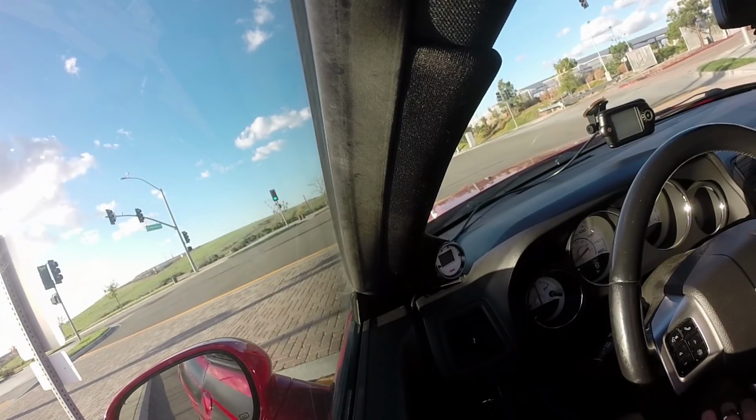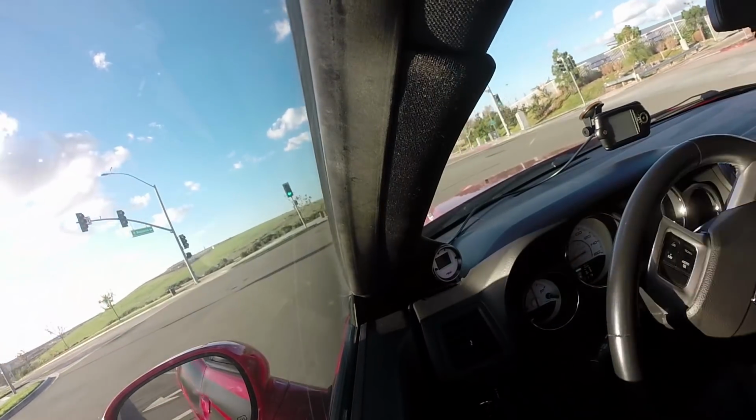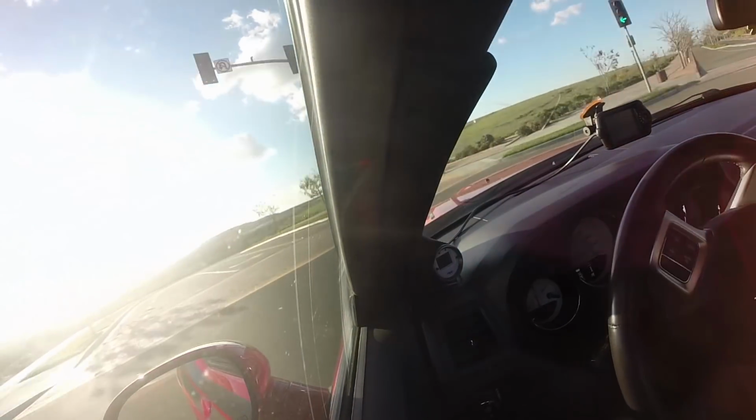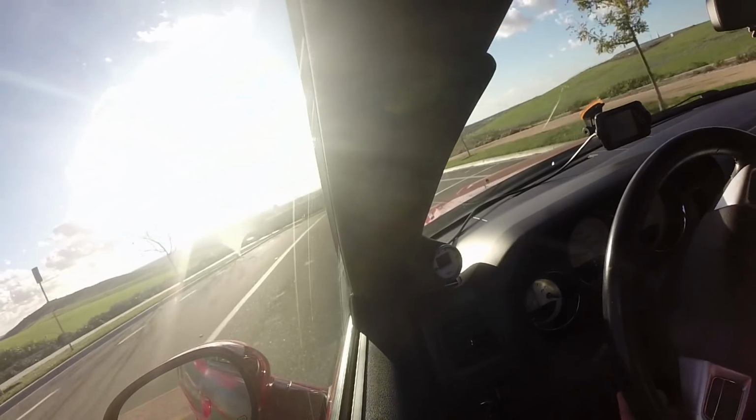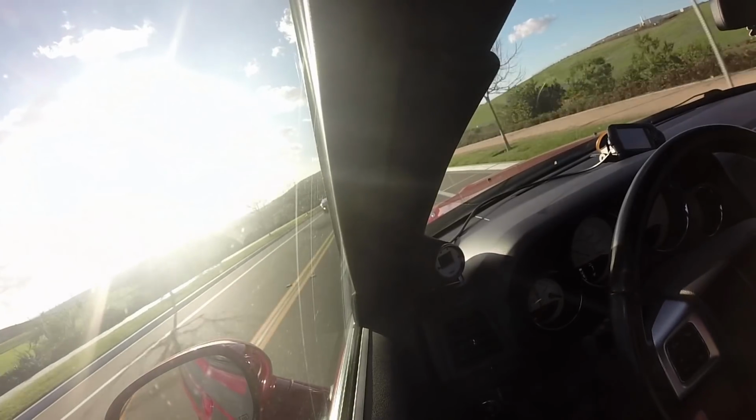Like I said, I want to give you guys real inputs for this setup, because anybody can post on a forum and say, oh yeah, my car did a four there. Oh, there goes that. Wow. Suction cups are not working today.